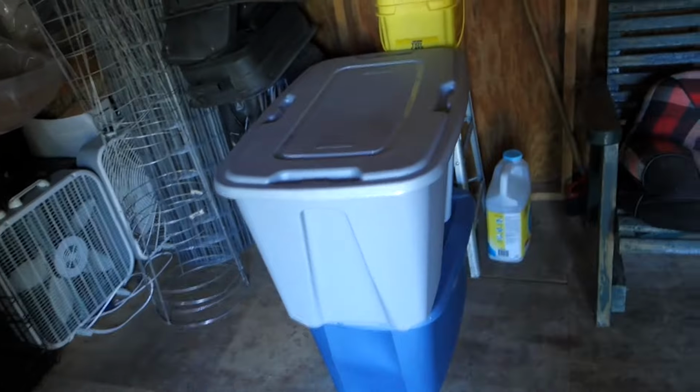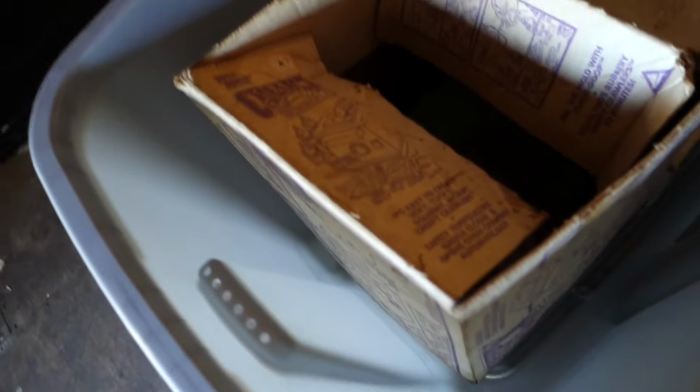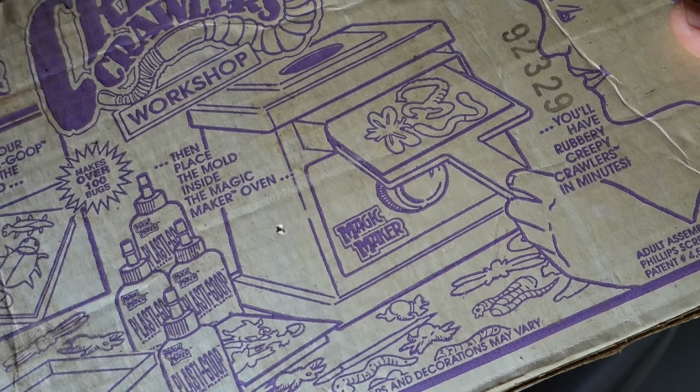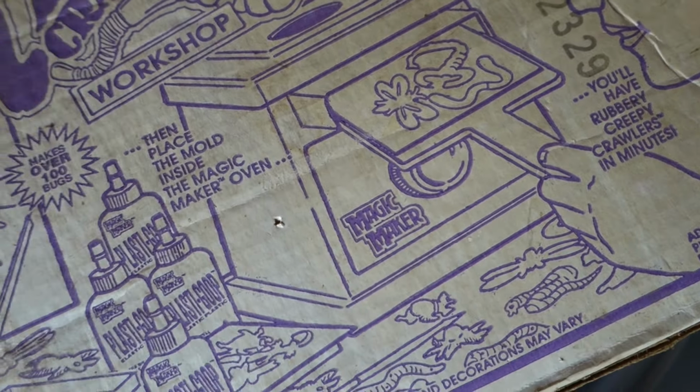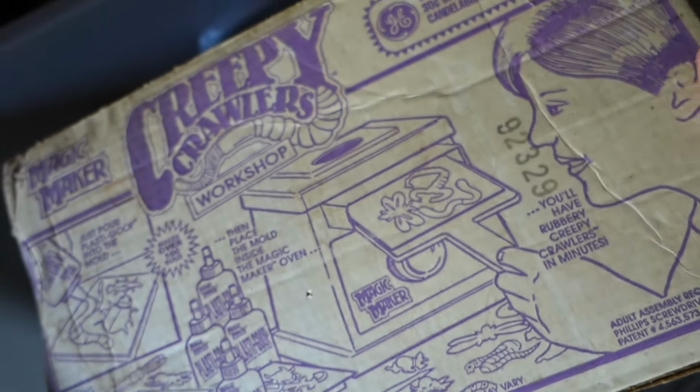I want to show you something else here. This is from my childhood. So I had this tote here. Something I've been holding on to that I should probably just get rid of, but anybody remember creepy crawlers? Easy bake oven for boys, and you make little bugs and stuff, heating them up. It's like this wax, plastic goop, kind of cool. This takes me back to my childhood, and I just can't seem to get rid of this.